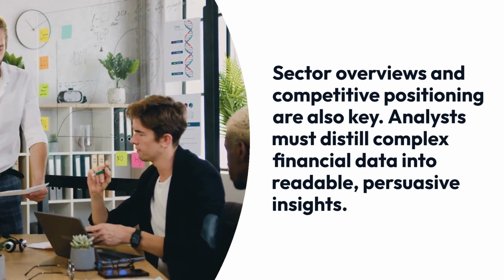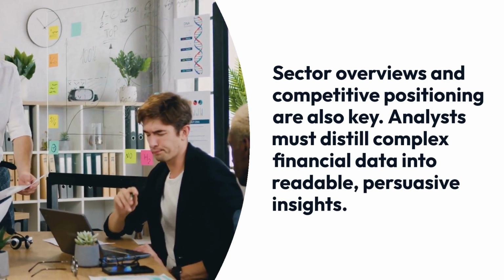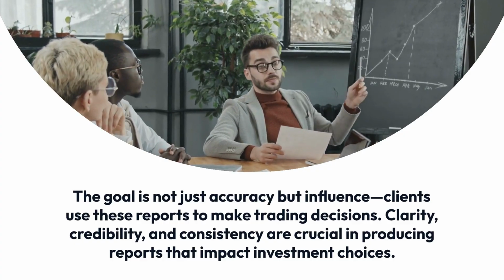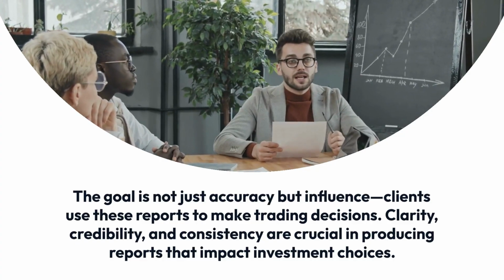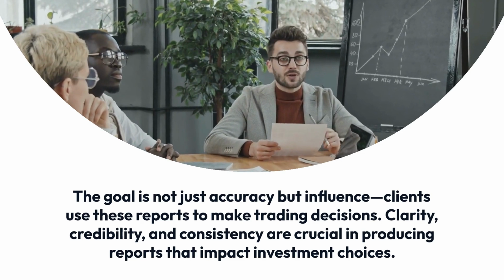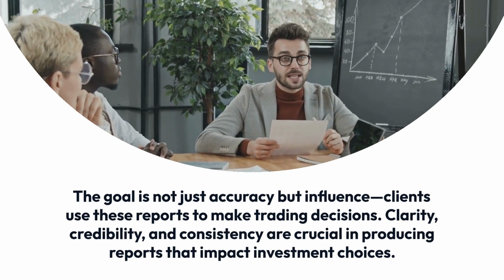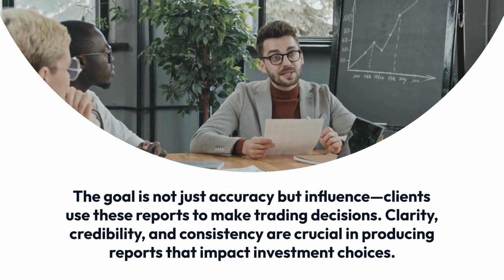Analysts must distill complex financial data into readable, persuasive insights. The goal is not just accuracy but influence. Clients use these reports to make trading decisions. Clarity, credibility, and consistency are crucial in producing reports that impact investment choices.